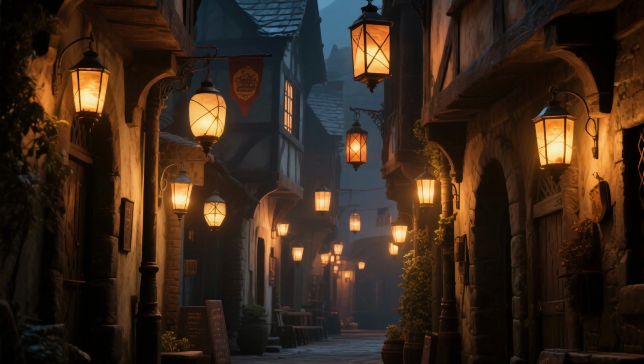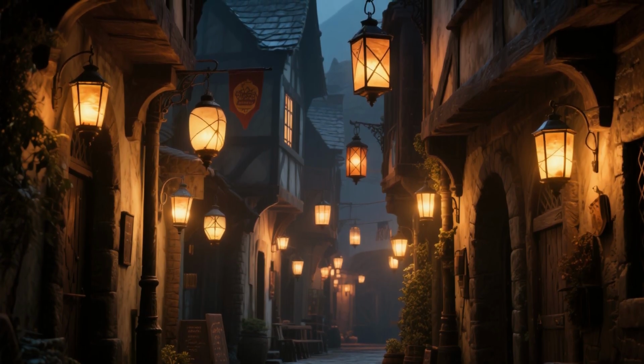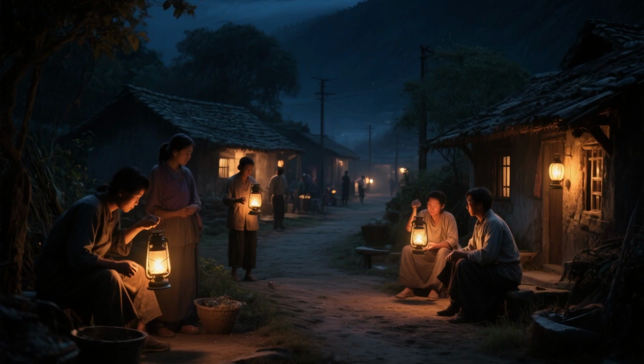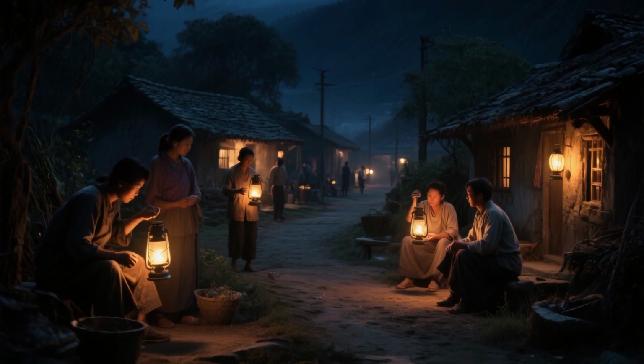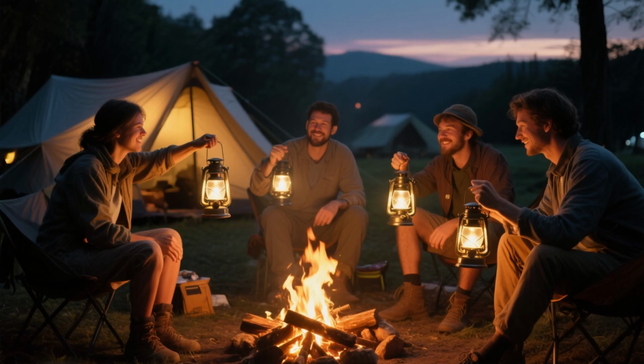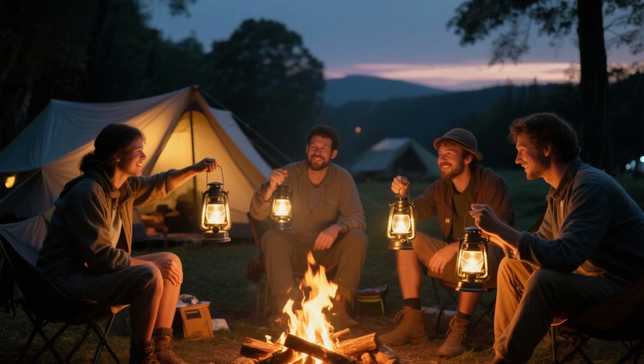Lanterns continued to evolve over the years, and during the Middle Ages they were often used for street lighting or as a source of light in homes and businesses. Lanterns are still used today in many parts of the world, especially in areas where electricity is not available. They are also popular among campers and hikers because they are lightweight and portable.